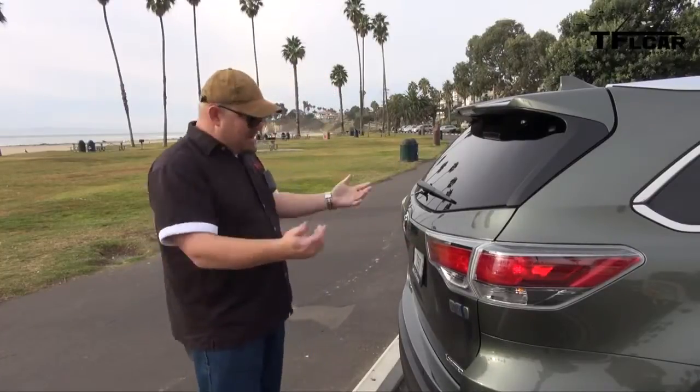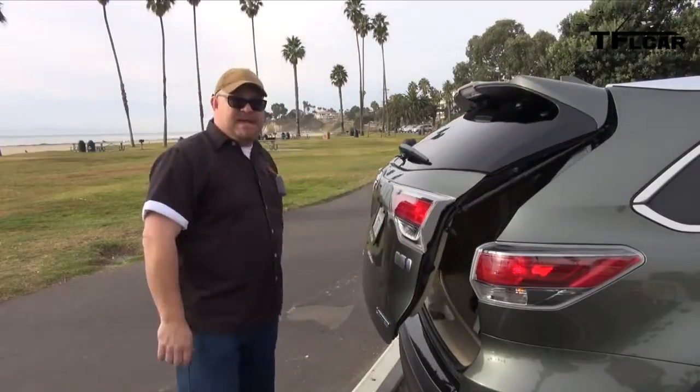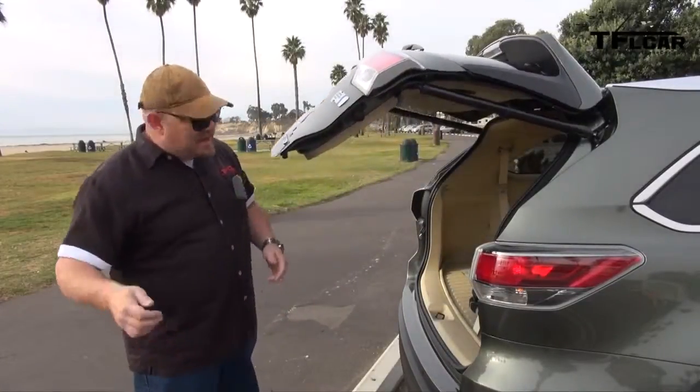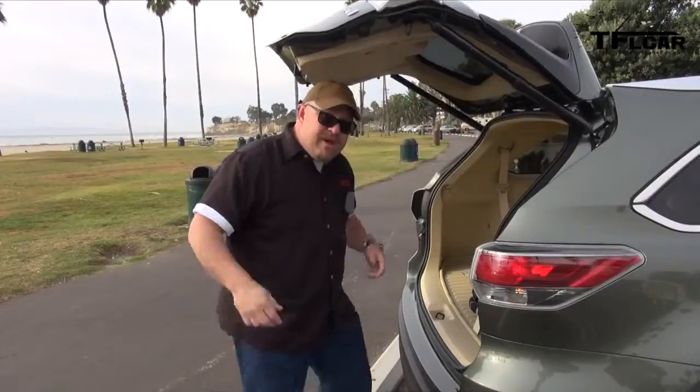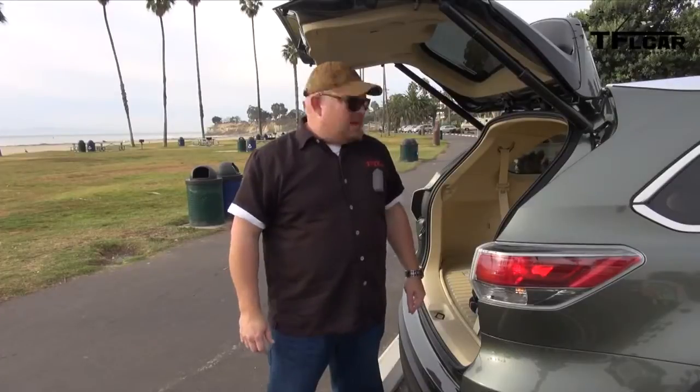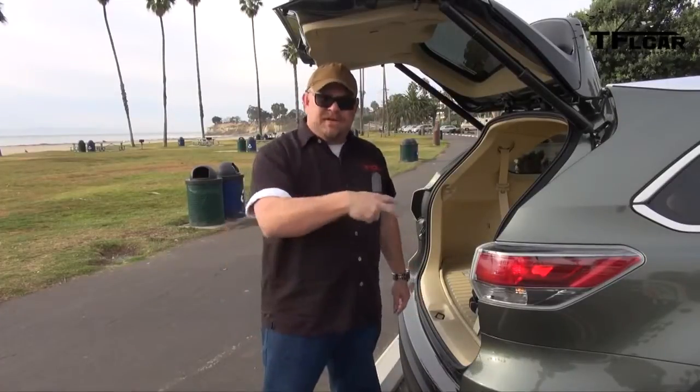Now, obviously, you can get this big gate, but what if you want to just quickly toss some groceries in there or a large moose head or something like that? You'd have to wait forever for this thing to go up. So I really like having that thing pop open. It's rare. But do you fit, Nathan? Oh my God, I fit and then some. Two Nathans could fit back here.